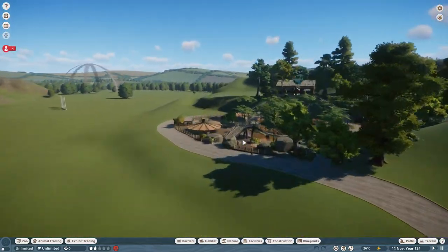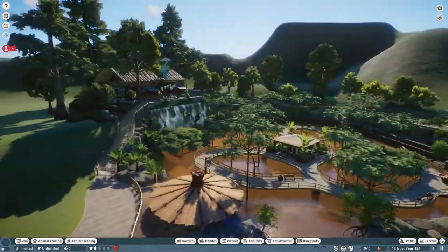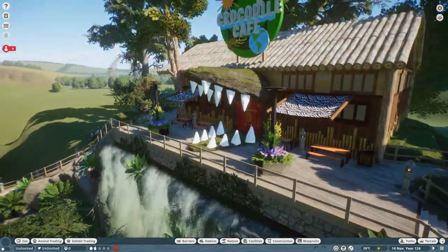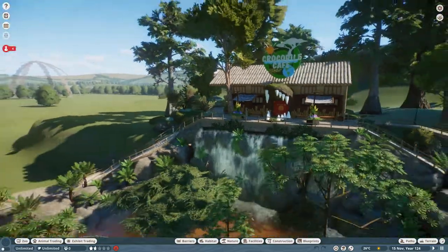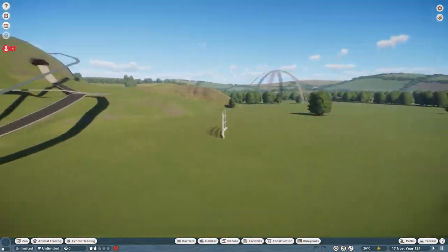We've also got a rather cool crocodile habitat that I put in over here, complete with a crocodile cafe. Oh yes, I had fun with that one. Look at that big old jaws sticking out the front there. So it's been fun, and today's episode is no exception, believe me.